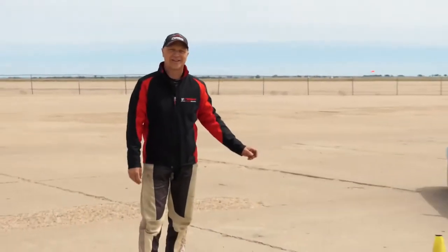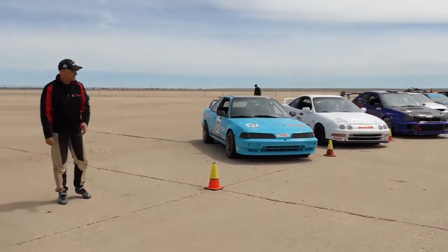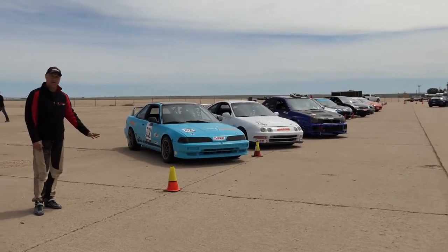All right, you guys, this is where the fun begins. This is grid. This is where you'll be sitting with your heart pounding and your adrenaline flowing. This is where you're going to head out on track. As you see, there's a whole row of cones lined up here. This is where you'll come line up. It's at a different place at every track. This is La Junta, Colorado.